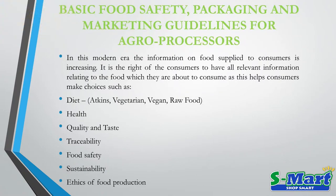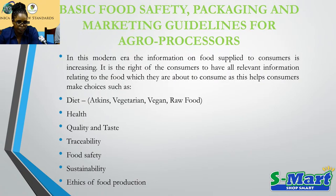As we continue with the food safety and packaging requirements, the legislation in Dominica details that all products should meet certain key labeling criteria, and food labeling is the means where consumers are provided with relevant information about the foods that they are purchasing. All products at SMART should include ingredients, nutritional facts, place of origin, storage life or best before dates, allergens, handling and preparation, and barcodes.